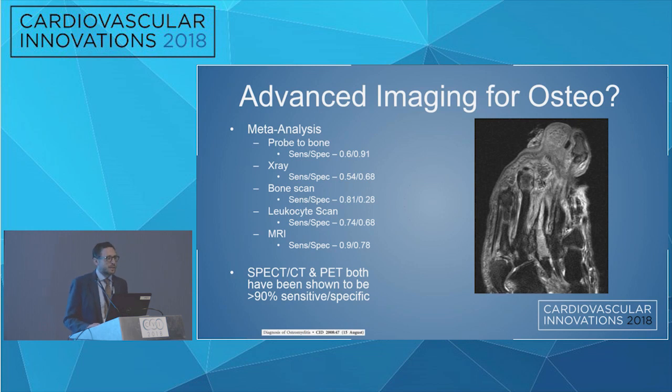MRI is probably the best, but it's an expensive study, obviously. It's not easy to get in the emergency department to say, hey, go to the ER, we'll get you a quick MRI. That happens never.